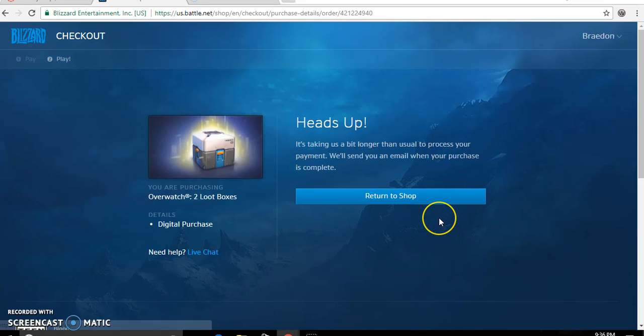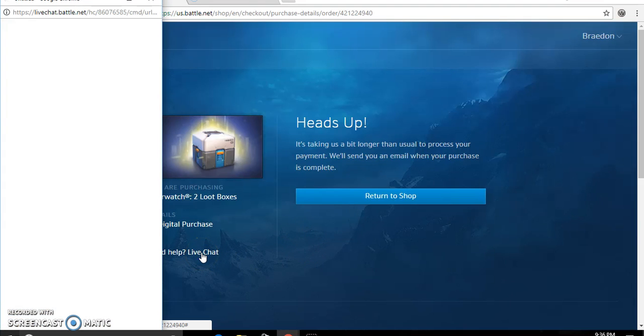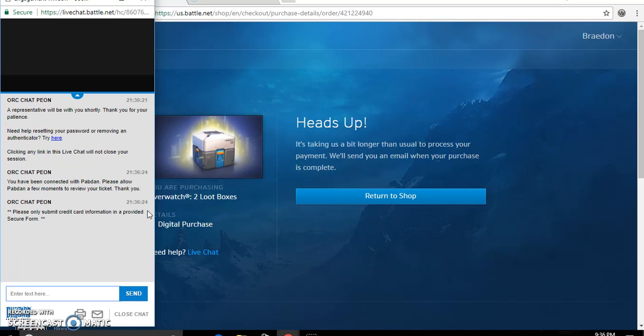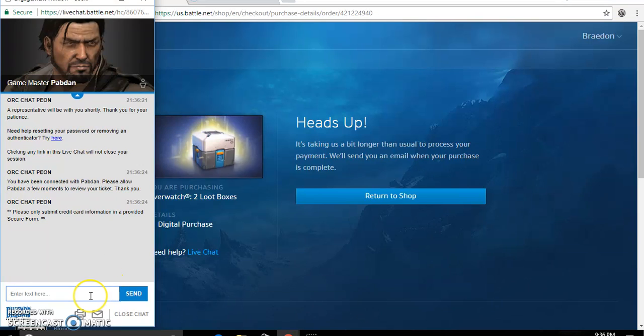Okay. So now you've purchased the item you wanted, but you haven't received it yet. Could you show me how you would contact customer support? Well, right down here it says I can live chat if I need help. So I clicked that, and this nice little window popped up, and I can immediately chat with an Orc Peon, Game Master Pobdon. So that's pretty immediate access to customer support.